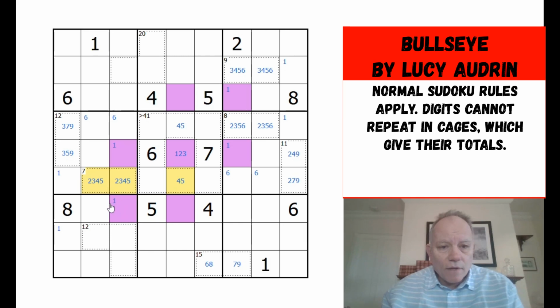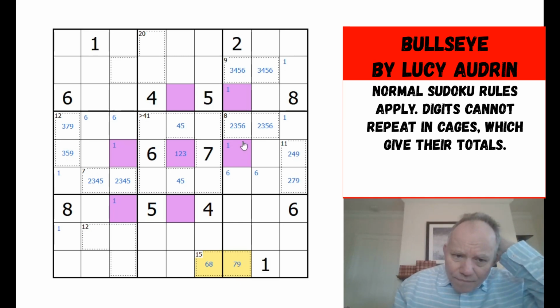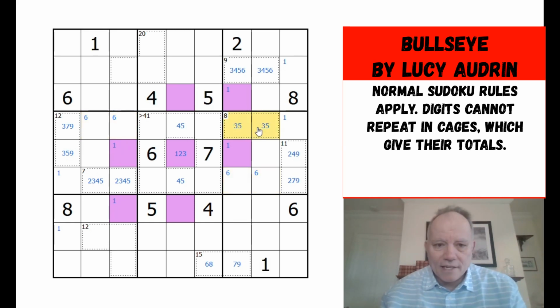No, I don't know what that's doing. This, I just don't think it's interesting yet. I don't know where to go here. Oh, 6 in that pair, for good grief. Like, how can I do that? How can I enter these 6s as determined and not realise that fixes this cage?